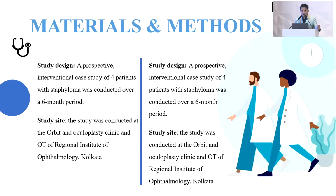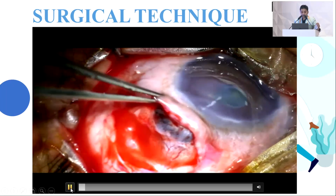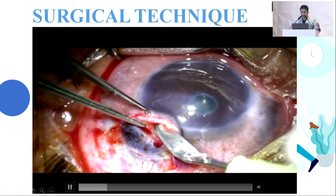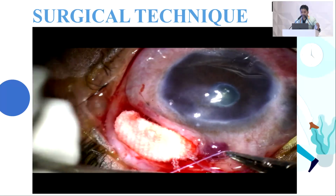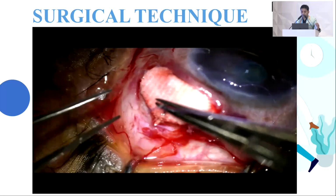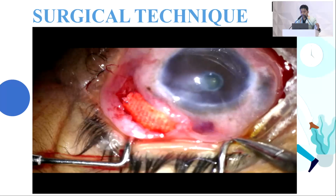In our study, which is a 6-month study done in the Orbit and Oculoplastic Clinic of RIO, Kolkata, 4 cases were taken in a prospective interventional case study. In the surgical technique we are showing, at first the conjunctiva is meticulously dissected, as you can see, then the intercalary staphyloma is exposed, and over it the filamentous knitted polyester fabric is placed with 8-0 polyglactin sutures. It is well anchored to the healthy sclera around it. And then over it the conjunctiva is secured with interrupted sutures.